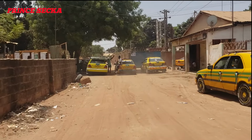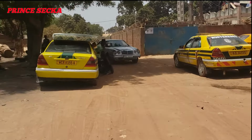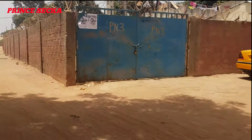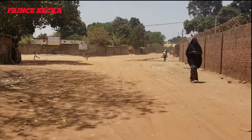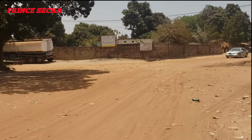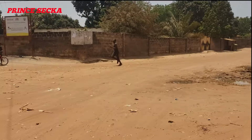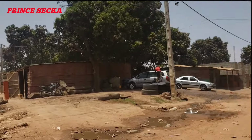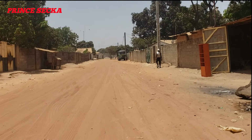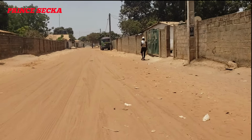Alright guys, so this village is called Kunkujang Keitaya. So there's a car was there, as you can see. Alright guys, as you can see, I'm here walking in this neighborhood, showing you how it looks.